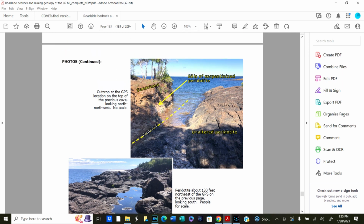I am not so sure that this is the Jacobsville either, but we'll go with it as being the Jacobsville because that's what it seems to be. And the sills of serpentinized peridotite, there does seem to be some later hydrothermal activity after this was intruded. So these sills, this isn't that serpentinized as the intrusions into the Jacobsville are.